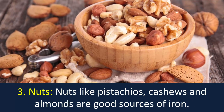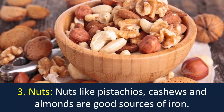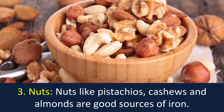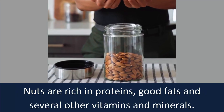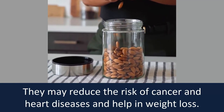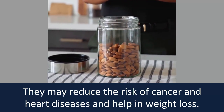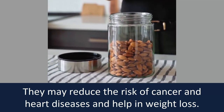Number 3. Nuts. Nuts like pistachios, cashews, and almonds are good sources of iron. Nuts are rich in proteins, good fats, and several other vitamins and minerals. They may reduce the risk of cancer and heart diseases, and also help in weight loss.